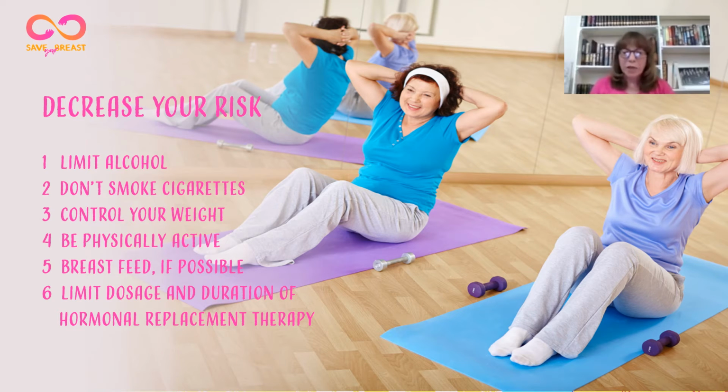Alcohol also may increase breast cancer by damaging DNA. So compared to women who don't drink at all, women who have 3 alcoholic drinks per week have a 15% higher risk of breast cancer. The next is cigarettes. A study published found that smoking is associated with a significant increased risk of breast cancer, especially in women who started smoking during adolescence or who have a family history of breast cancer.